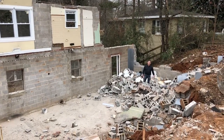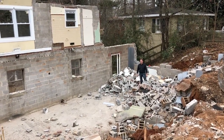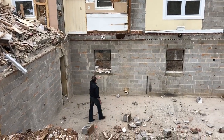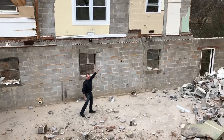I think tearing a house down is pretty darn cool. Clearly, we've already got a lot of the work done. The guys are in the middle of tearing this house down. All right, so right above me is where the kitchen used to be. This used to be a bedroom over here. And there you can see parts of the bathroom.